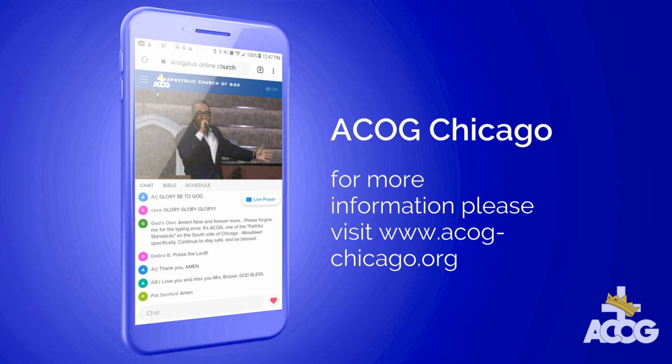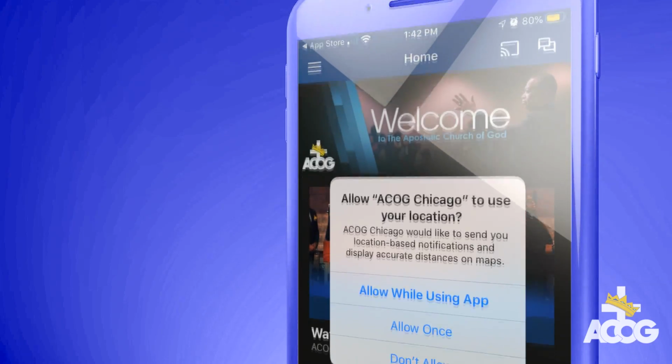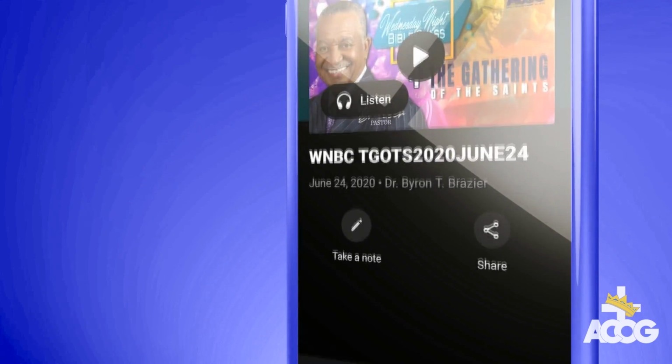Easy, right? Once you install the app, go ahead and open it. You want to make sure you allow location services to run when using the app so you can get full access to all the new features.